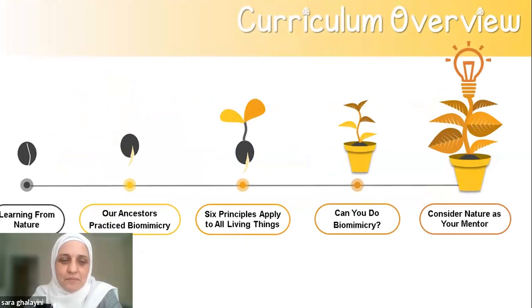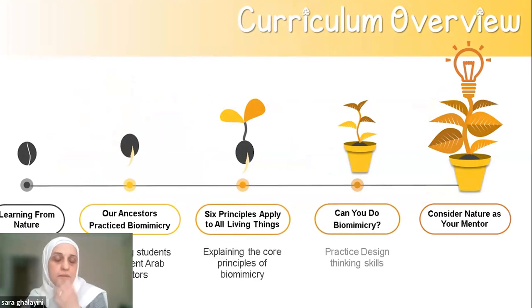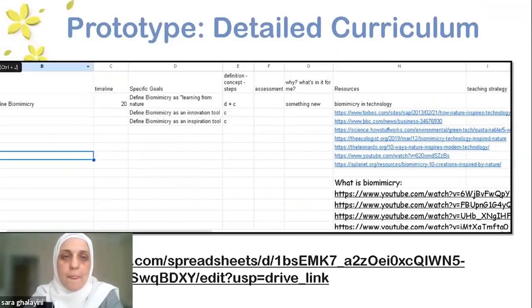This is a quick overview of what the curriculum will look like, starting with learning from nature and then connecting the students to their ancestors, because our ancestors also practiced biomimicry. And then I will talk about the six principles, and then I will give an introduction about the design methodology, and then ask them to practice biomimicry thinking skills.